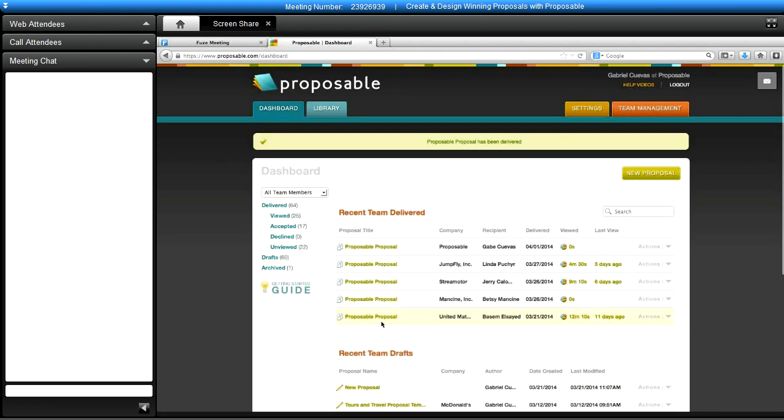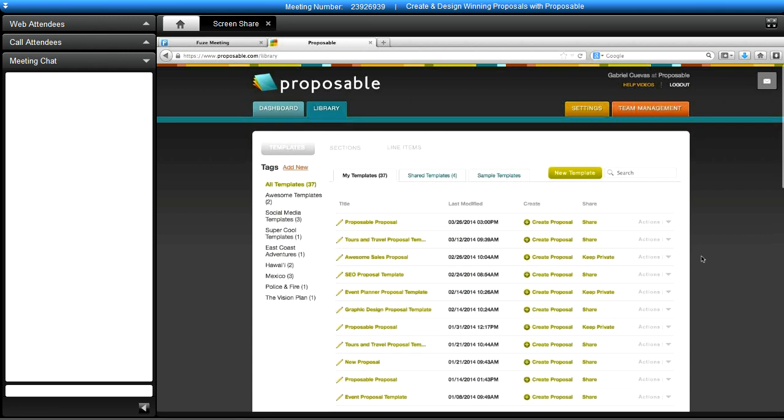Okay, so that took us about 2 minutes with me talking. As you can see, if I wasn't talking, it probably would take you about 30 seconds to quickly resend the proposal based off of a standard template. Okay, so I'm going to jump into the library here. The library is probably one of the most important parts of your proposal process.